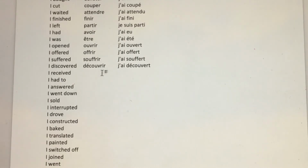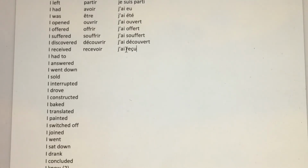I received, the verb to receive is recevoir, which becomes, well, we see that the voir becomes u, but it's even a bit shorter. It's j'ai reçu, I received. And when you want to get a receipt in a restaurant, you will know that you ask for the reçu. So the reçu is the receipt you get when you go to a restaurant or anywhere else.